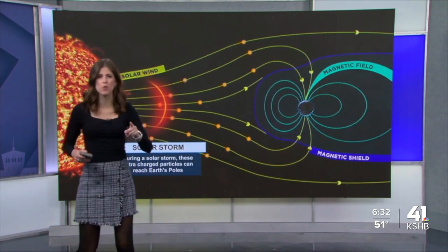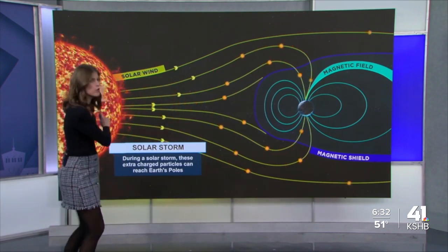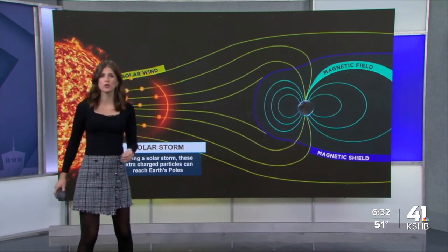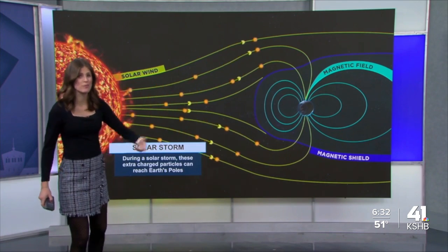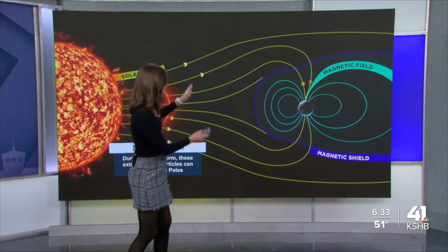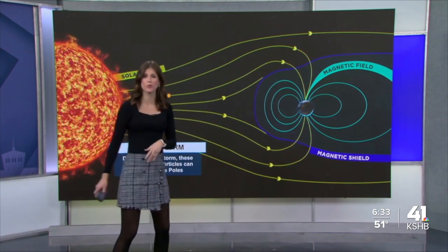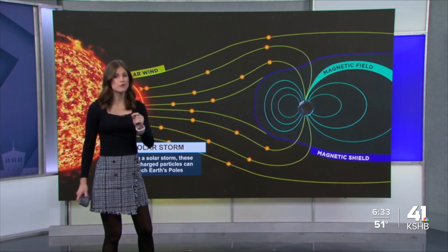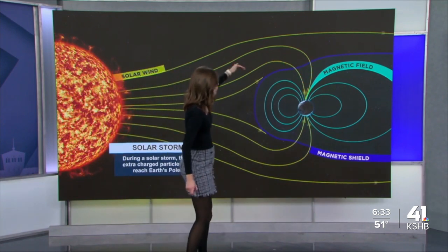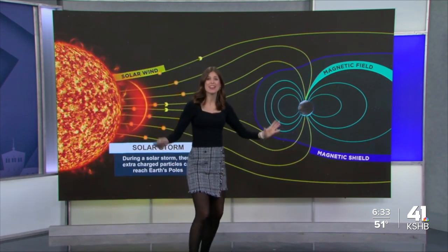So let me explain more. That active sun that we have noticed lately sends these charged particles associated with a solar storm into the Earth's upper atmosphere. Luckily, the Earth's magnetic field protects us mostly from the solar wind, but sometimes, if strong enough, the extra charged particles are able to make it through the northern and the southern poles. This is when we get the great show of the northern lights, and if strong enough, we can see them as far south as Kansas City.